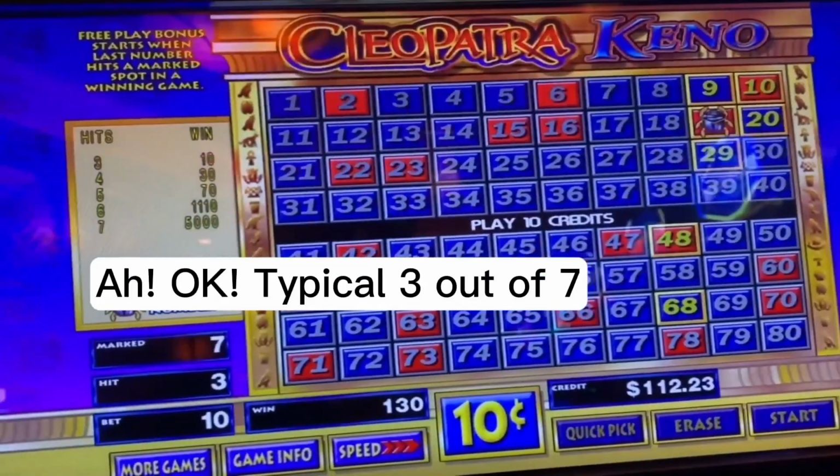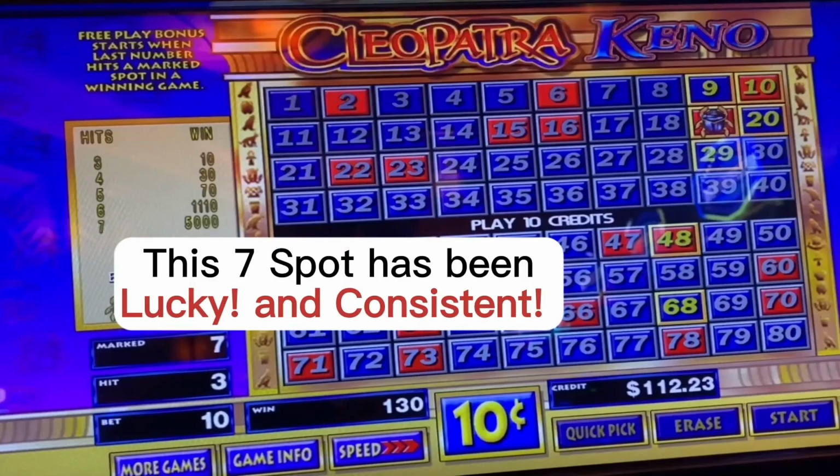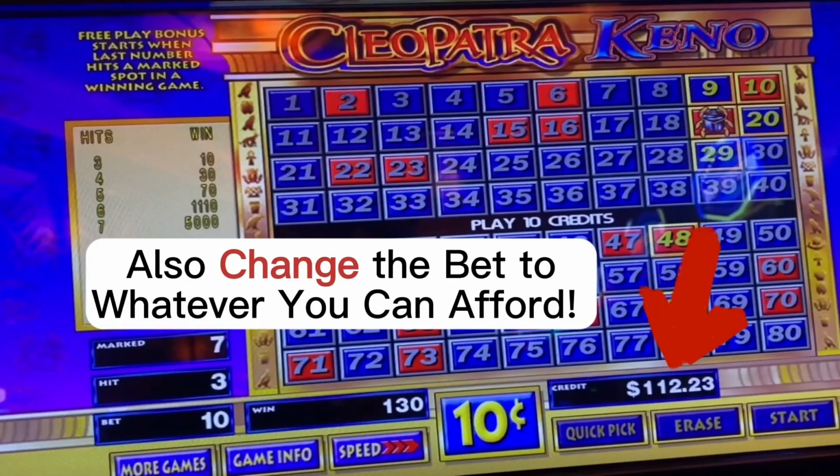Okay, typical. 3 out of 7. You gotta admit, this 7th spot has been lucky and consistent. Also, change the bet to whatever you can afford.